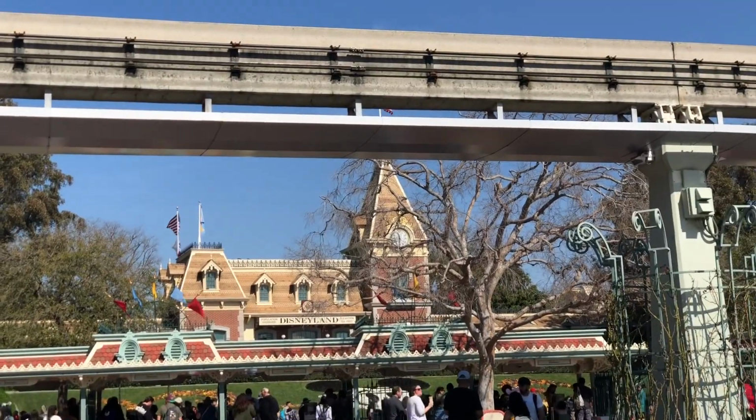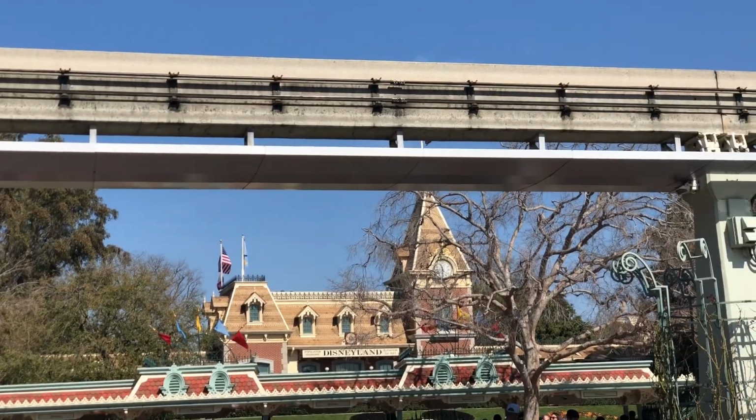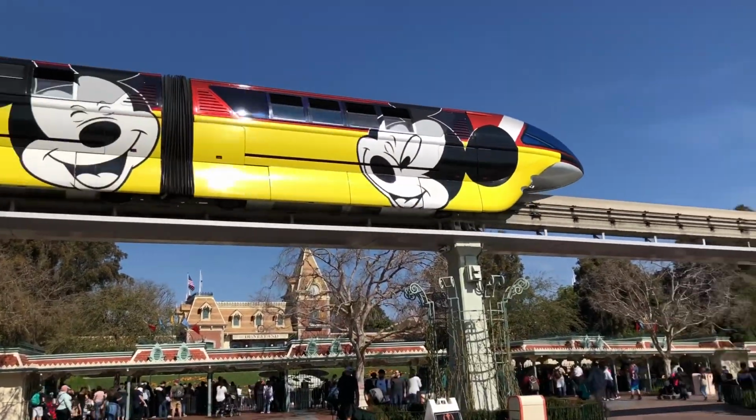Alrighty, let's head into Disneyland and see what is going on inside. Monorail!